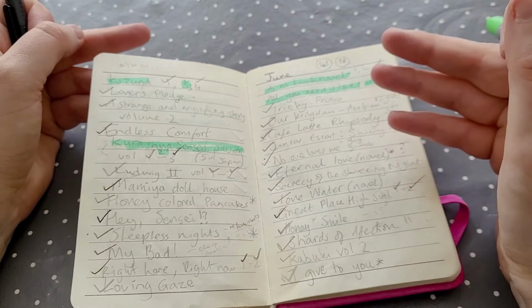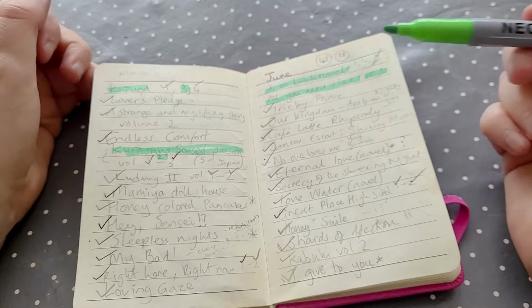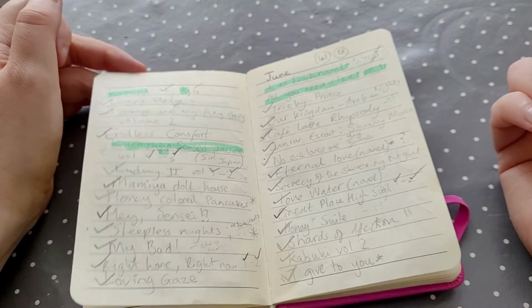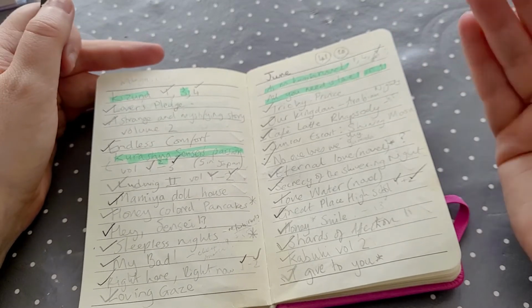Obviously these are tricky, difficult ones to get hold of, but considering how many I had, like 40, I had over 40, that's actually quite well done. Good job, pat on the back.